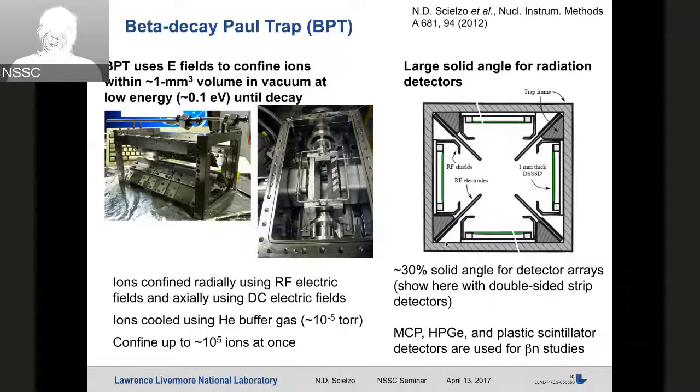This device we've used with a whole bunch of different radiation detectors. We've used microchannel plate detectors for low energy ion detection. We've used germanium detectors to detect gamma rays that are emitted from these radioactive isotopes, and plastic scintillator detectors for the beta particle spectroscopy, and double-sided silicon strip detectors for both beta and alpha spectroscopy.